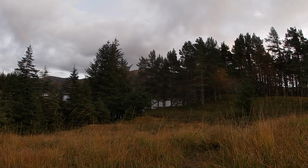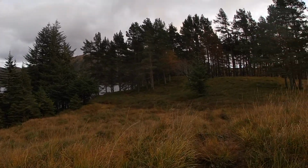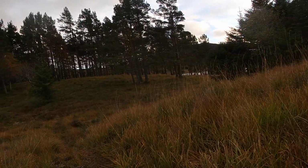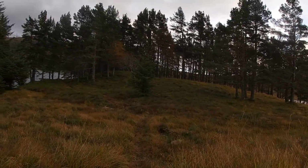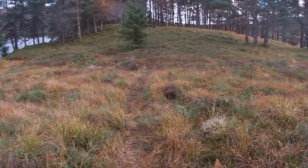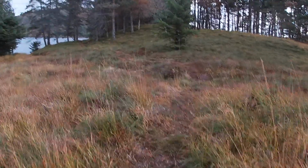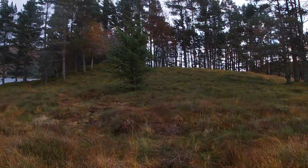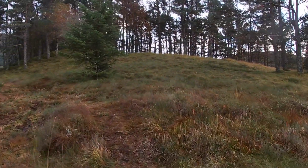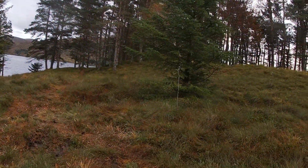Although it's very wet here, there is a dry spot that I know. It might be a wee bit spongy after yesterday's rain, but I'm hoping that it will be okay. Only got about half an hour's worth of daylight left, so whatever I find down here, I'm going to have to make the most of it.